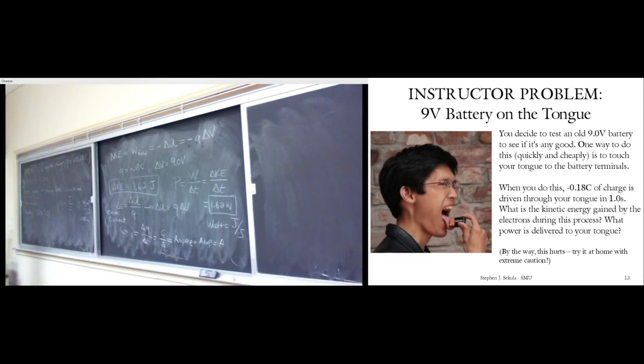Now, let's think about this a second, okay? This is 0.18 coulombs per second that the battery is driving through your tongue. That's 0.18 amps, or 180 milliamps. So it's no wonder this hurts so much. This is well above pain threshold for a human being.